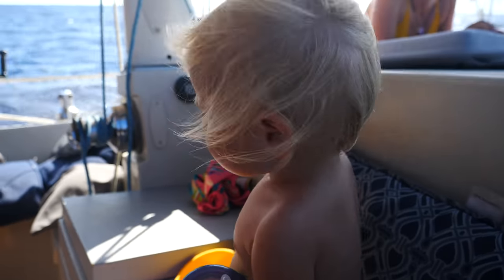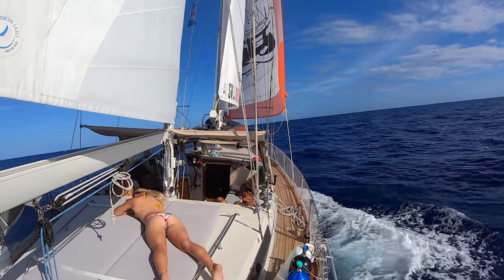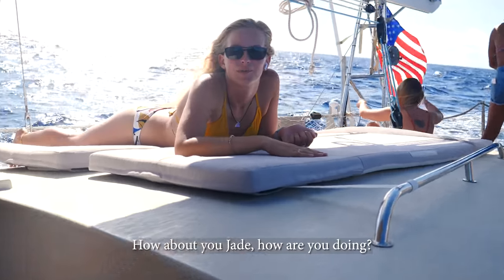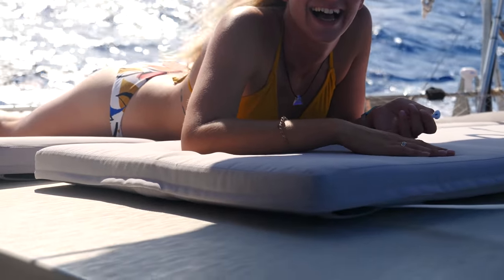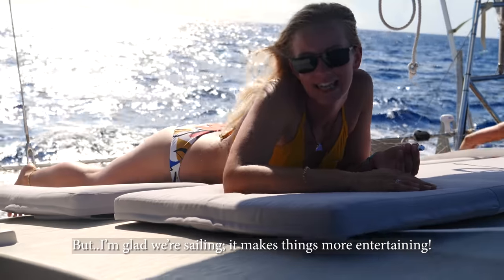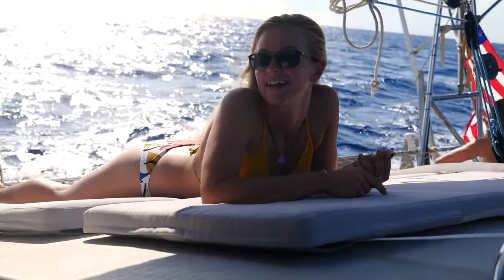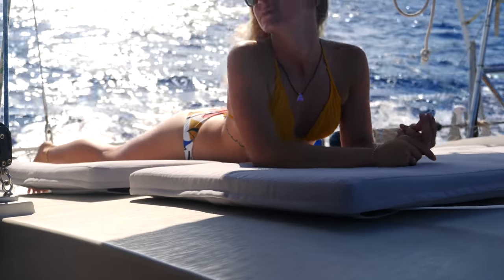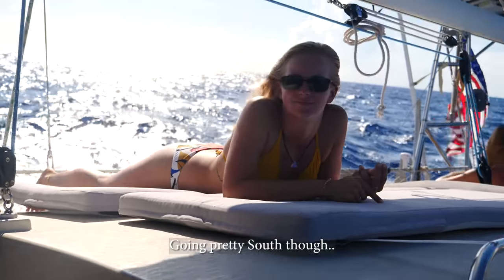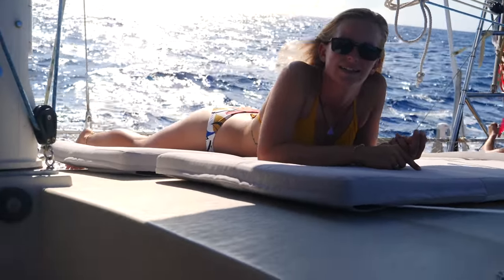Baby Nugs, we're sailing. Get your hairs blowing in the wind. How about you, Jade? How are you doing? Pretty good. Working on this shorts tan line I got going on. Get rid of that tan line. But I'm glad we're finally sailing. Makes things more entertaining. We're ripping along right now. Oh, yeah. We've got 15 knots of wind. We're jamming. We're going pretty south, though. Yeah, our course kind of got screwed. It turns southeasterly again. It should be easterlies right now.